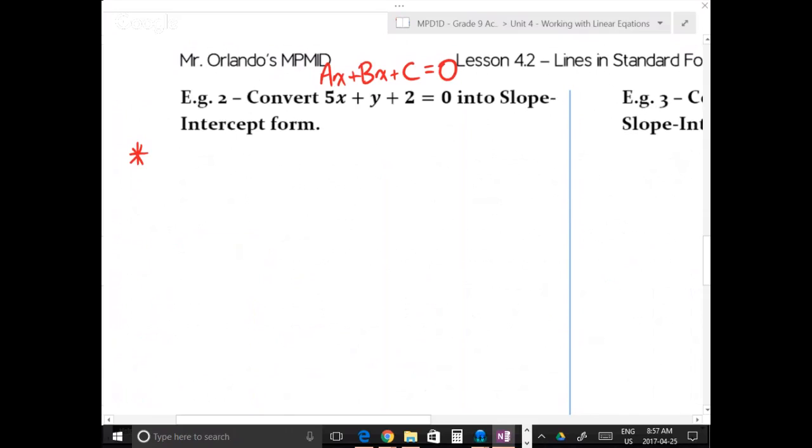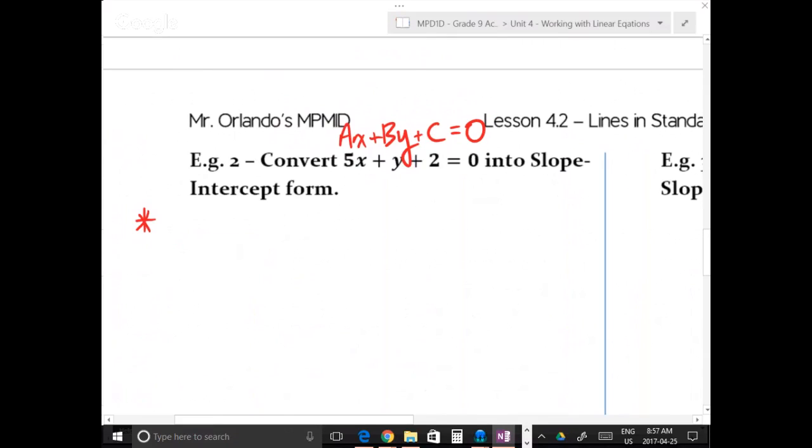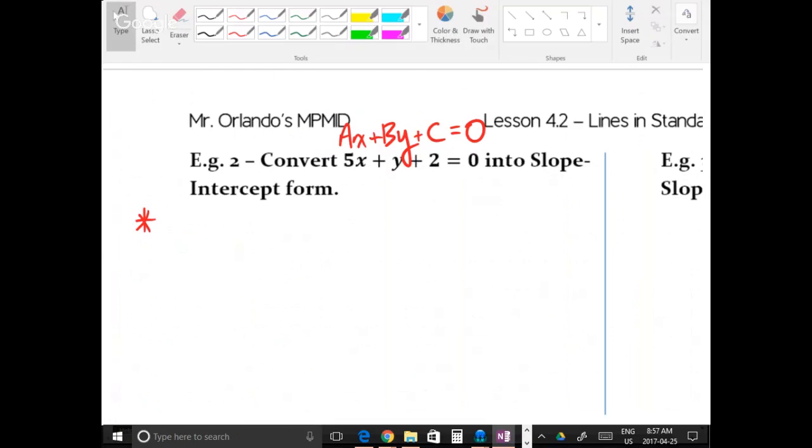Right now, this equation is in what we call standard form. Some number times x plus some number times y plus some number is equal to 0. That is what we call standard form. We want to convert it into slope-intercept form.